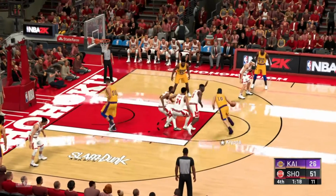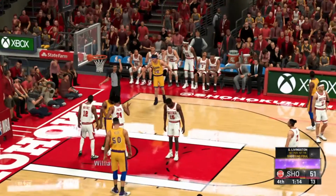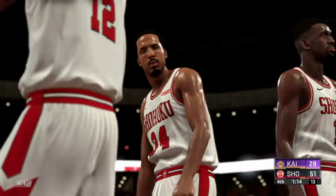1:19 left in the fourth quarter. Puts it up from 15. Here's Williams, and they call the foul, so a chance at the line for one more coming up. Relentless on the offensive glass, and then you love the finish.